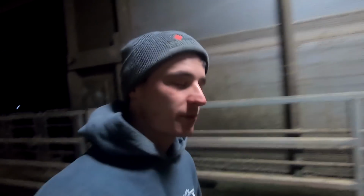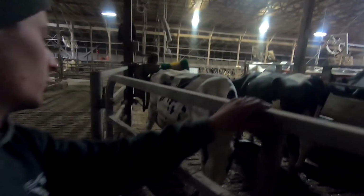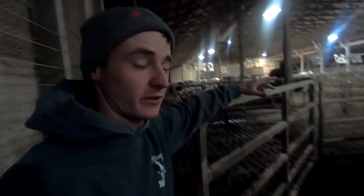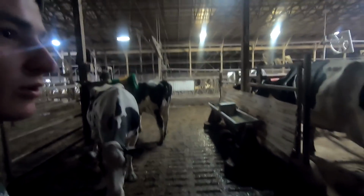We don't actually get paid by how many pounds of milk they have. We get paid by the components in the milk. So that number there doesn't actually tell us the whole story, just gives us an idea. We've been running about 4% fat and 3.1% protein. If those percentages are a little different, if the fat would be up a tenth or something, they might be producing more than we think.